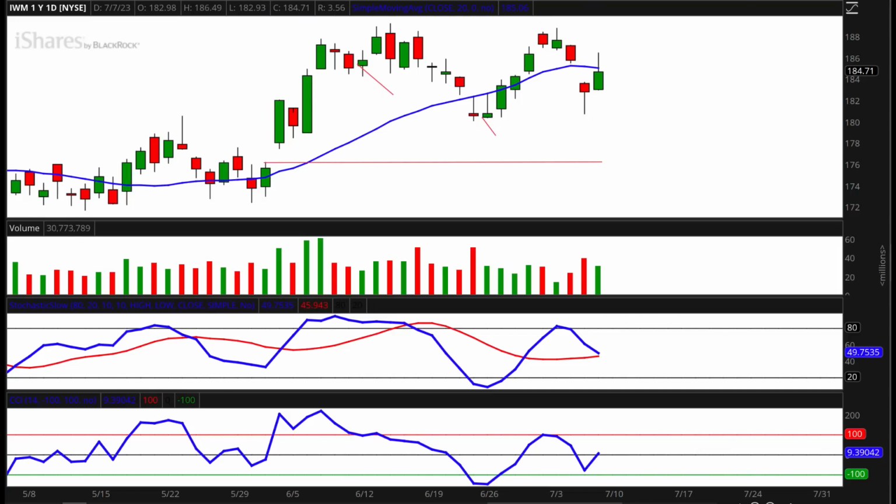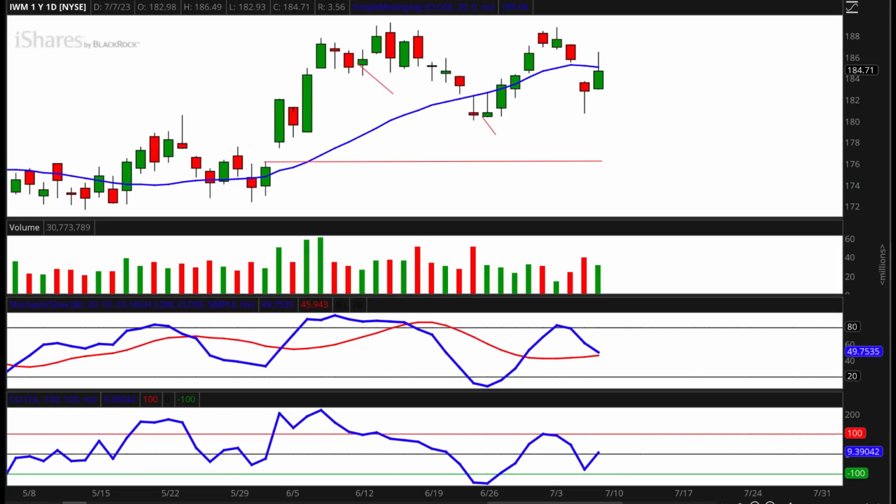So for IWM, I'm keeping that downside target in place right there, at 178.66. Again, another one where we're stuck in this sideways trading channel or trading range. So again, that's IWM. We'll look at the Qs.